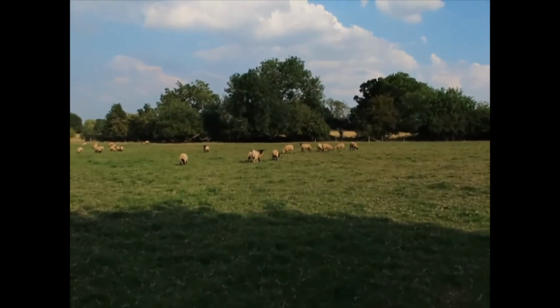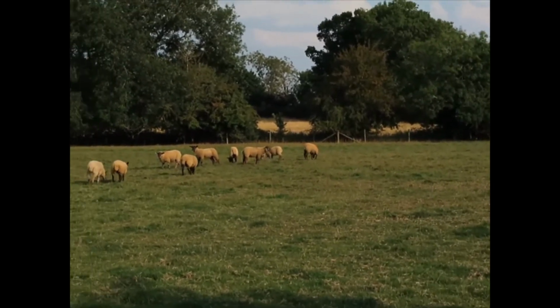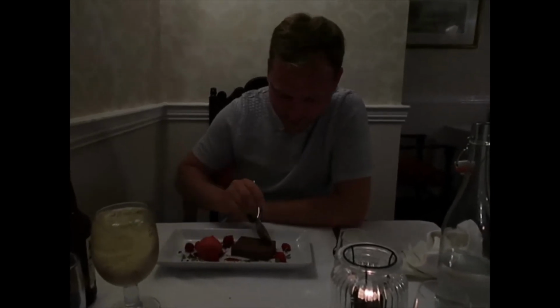Hello. So these are the sheep in the fields just at the front of our hotel as you drive in. Chicken liver parfait and peas. Vegetarian frittata. Chocolate dilly. Can I start? Thank you.